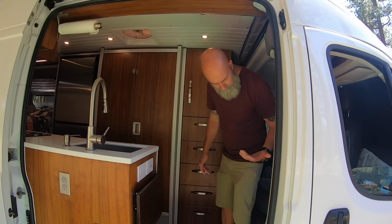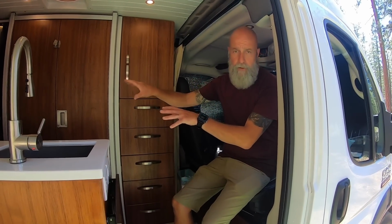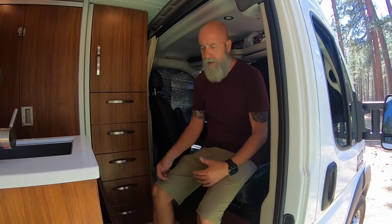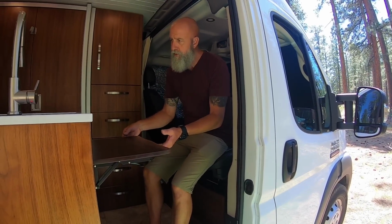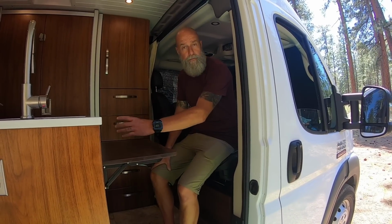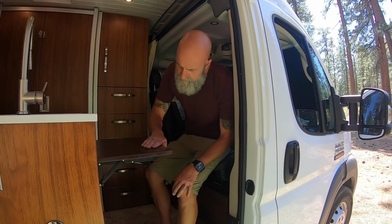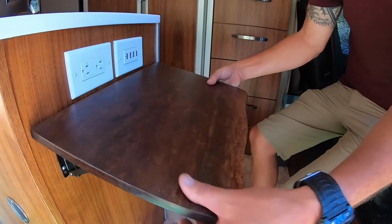But then this is my recliner here. Irene has a little chair cushion. She loves to lounge in the bed, and I like to sit here. And so when we're in the kitchen, we have extra counter space. Works for a glass of whatever beverage you prefer. It works really nice. And my friend had a piece of live edge walnut, hard old black walnut, so we used that.